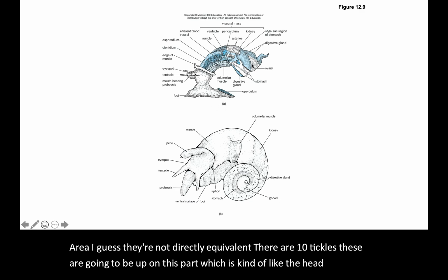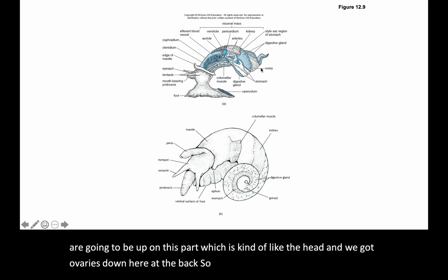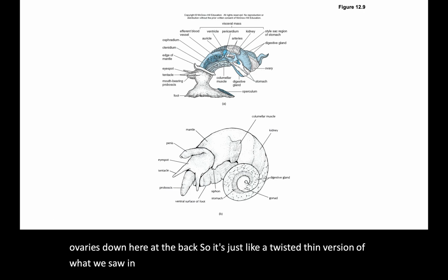Yeah, we got ovaries down here at the back. So it's just like a twisted, thin version of what we saw in a polyplacophoran or monoplacophoran.